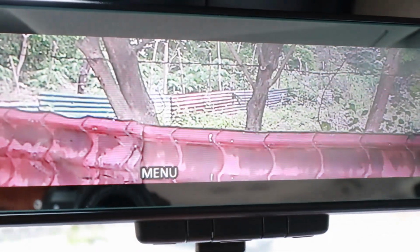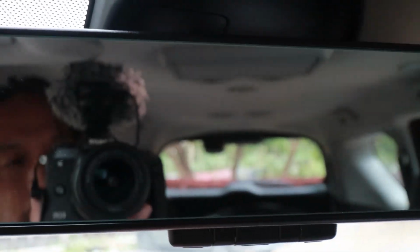Also, this may not be the most high-tech in the segment, but it feels like it because you're surrounded by technology here. Aside from the nice screen, you also get a wireless charger over here. Even the rear view mirror is partly electronic. So if you flip it down like this, you can see the feed from the rear camera. And if you flip it down like this, it acts like a regular rear view mirror. So if you have tall passengers in the back, you can just flip it like this, and their big noggins are not going to obstruct your vision.